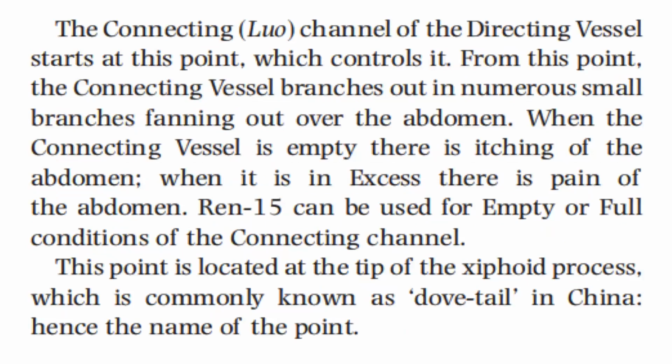The connecting channel of the directing vessel starts at REN15, which controls it. From this point, the connecting vessel branches out in numerous small branches, fanning out over the abdomen. When the connecting vessel is empty, there is itching of the abdomen. When it is in excess, there is pain of the abdomen. REN15 can be used for empty or full conditions of the connecting channel.